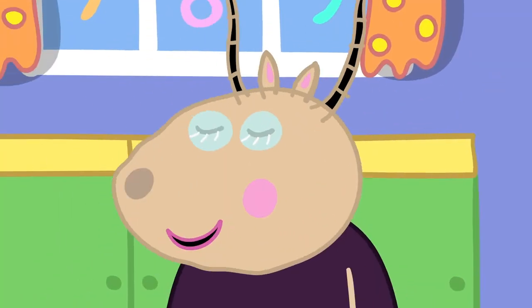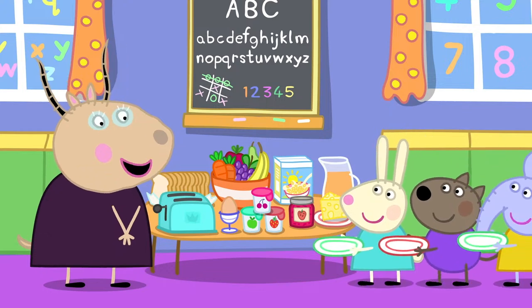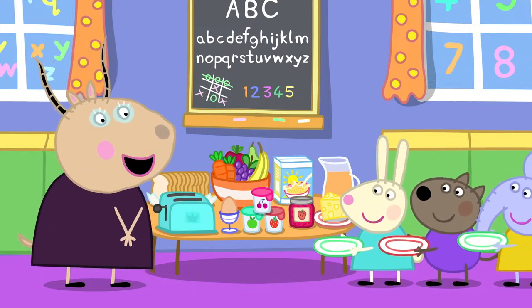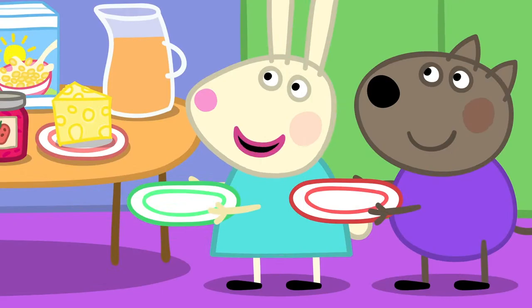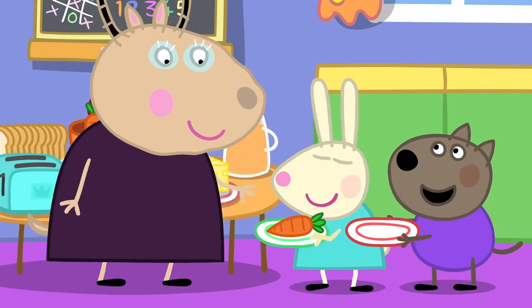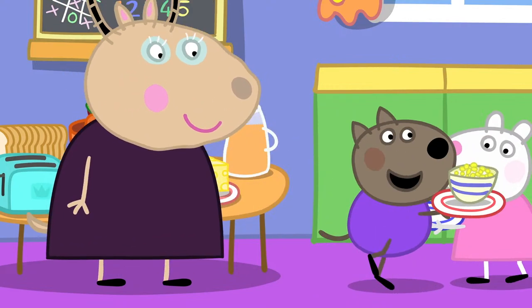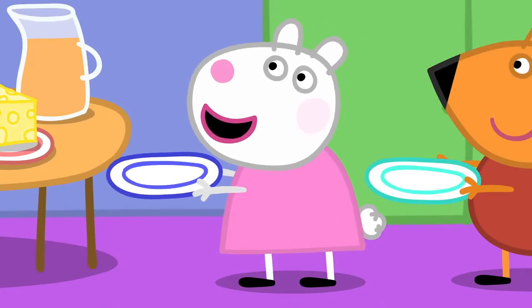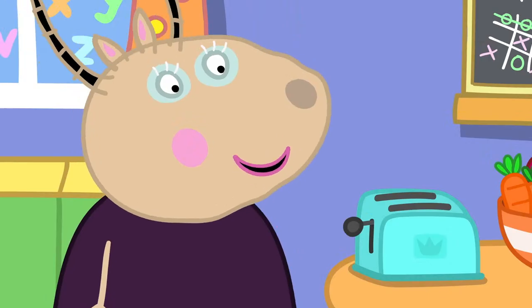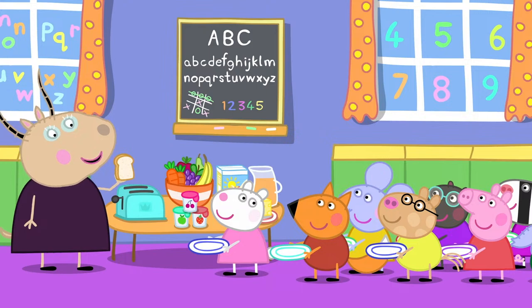Ooh. And now we will all choose what to have for breakfast. We have bread, cheese, jam, porridge, yogurt. May I have carrots for my breakfast, please? Yes, you may. Can I have cereal, please? Of course you can. Madam Gazelle? Can I have toast, please? Yes, Susie. I shall make you some toast. Does anyone else want toast?